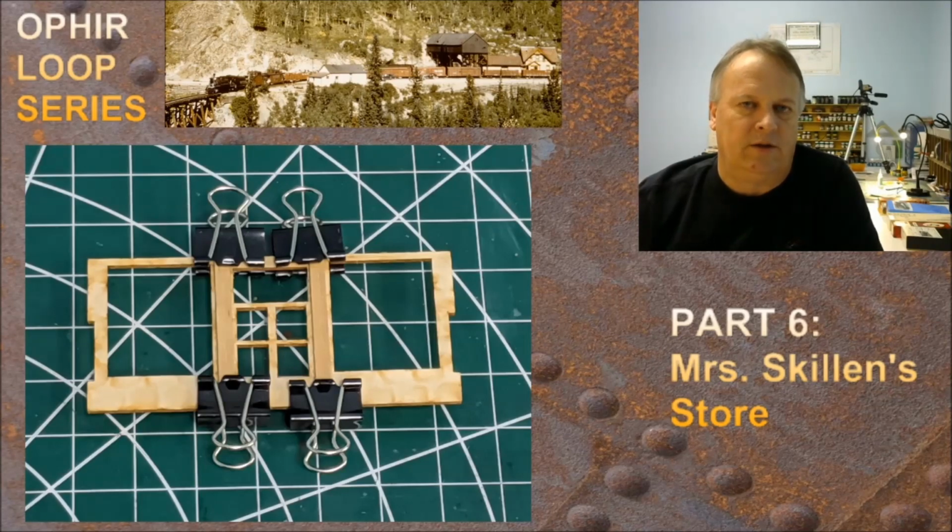Now if you want to detail the interior, you might have to get creative on how exactly you're going to uncurl the pieces, but since I'm not detailing the interior, that's going to be really easy for me.